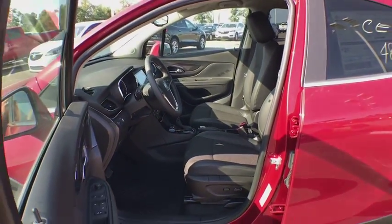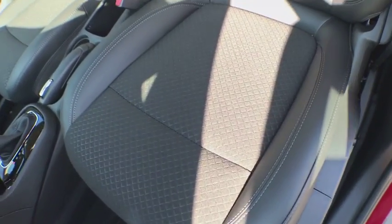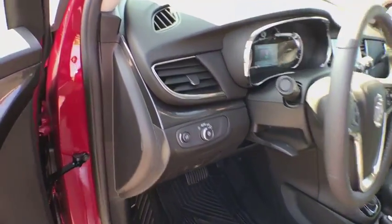window defroster, power windows, remote keyless entry, brake assist, panic alarm, tachometer, driver vanity mirror, front reading lamps, power driver's seat, tilt steering wheel. This isn't just a vehicle, it's an experience.